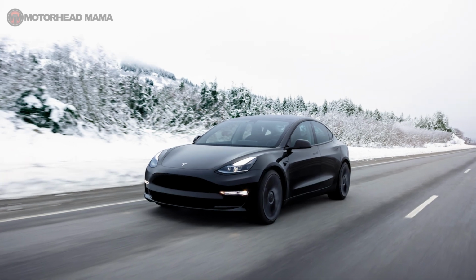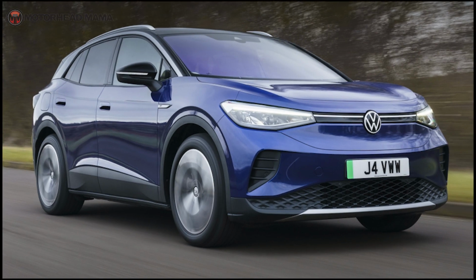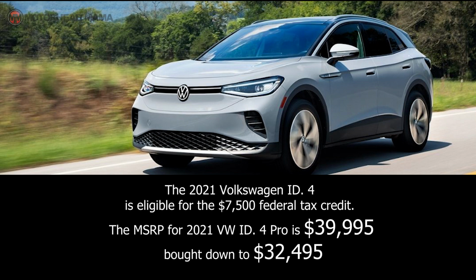So if you're thinking about getting a Model 3, consider the VW ID4. First off, VW does qualify for the $7,500 federal tax credit, which is fantastic. And it comes with 3 years of fast charging from Electrify America. And perhaps that's closer to you than a Tesla fast charging station. I don't know. But there are a few things that I really like about the ID4 that I think are comparable, in fact, better than the Tesla Model 3. Let me show you what I got.